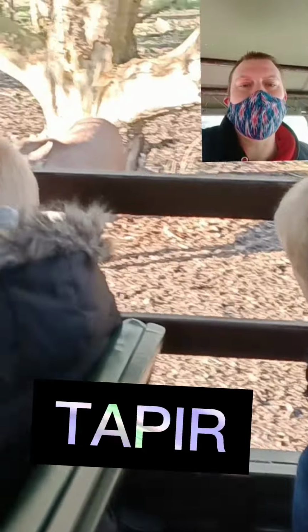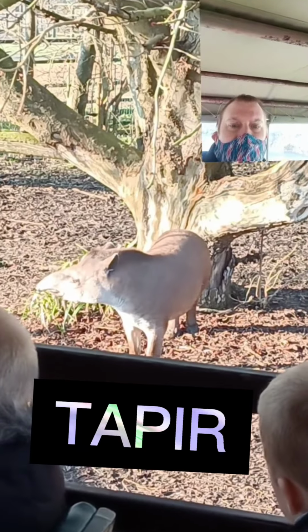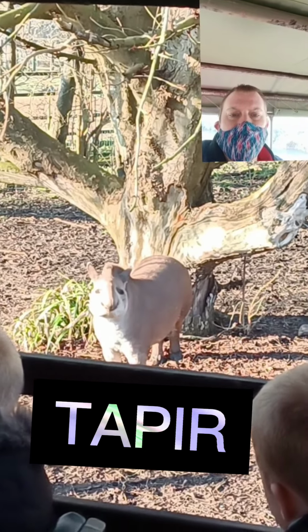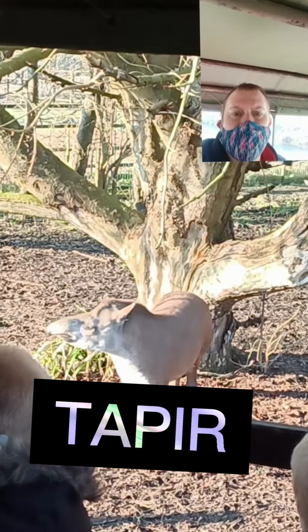Right here. And there's the tapir. The tapir, they love swimming, and they will often go in here and they'll use their nose a bit like a snorkel. And so they can go underwater and just have their nose sticking up. And they do splash around. They do a lot of wild swimming at this time of year.